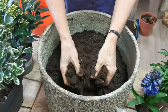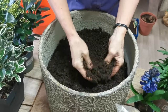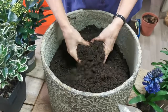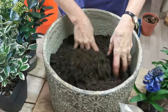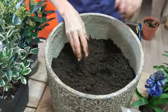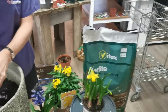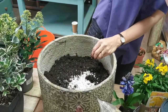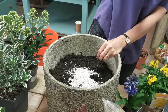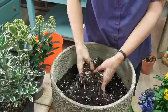Just get that well mixed up like you're mixing a cake. All that lovely compost, and you can see all that goodness that's been added, all that fertilizer, and actually you can see there's some perlite in this mix as well. Just to ensure there's good drainage, I like to add a little bit extra perlite just to make sure. So we've got some perlite here. You can see what perlite looks like. It's just like this fluffy foamy stuff. So just grab a few handfuls of that and just mix that all up nicely into my planting media.